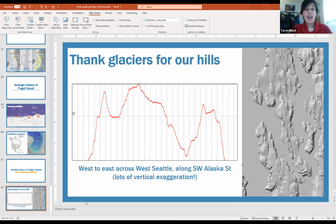But as you can see, a lot of what we see now is carved out by glaciers. And I just wanted to end with, we have glaciers to thank for all of our hills. This is an elevation profile across West Seattle, roughly along Alaska Street, running west to east. And you can see that there are these big hills and troughs, another big hill, trough and hill and trough, and you have to go up and down and up and down. That's all thanks to glaciers. So with that, I guess we can move on and take questions and discuss.